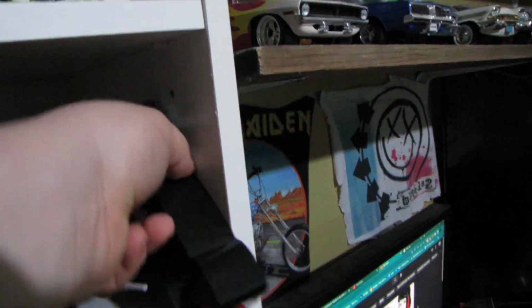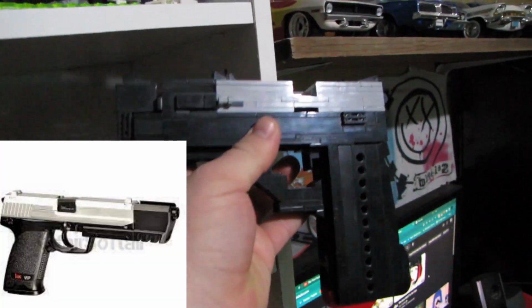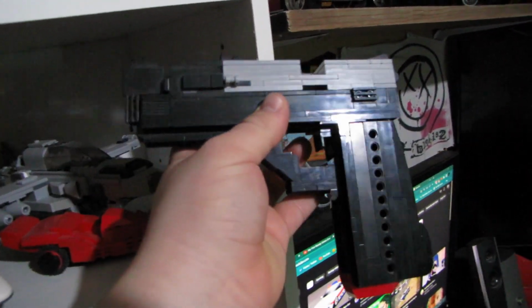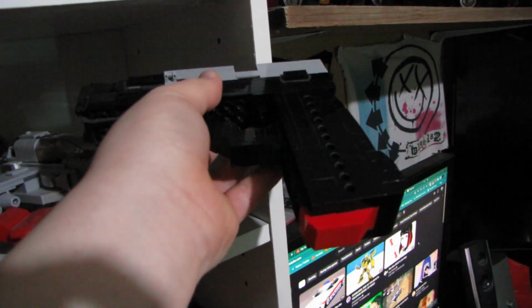And then here's my little, so if you've ever played Tomb Raider or any of the Half-Life games, this is based on the USP Match, which is basically just a really massive handgun. But I like the ones with the stainless steel slide, so I made a replica of that. The magazine does work, and the slide and all that. I may do a video on it at some point, but I'm not really much of a gun person anyway.